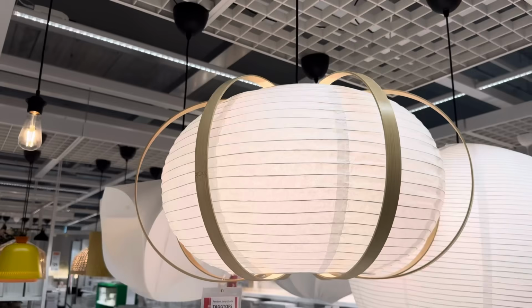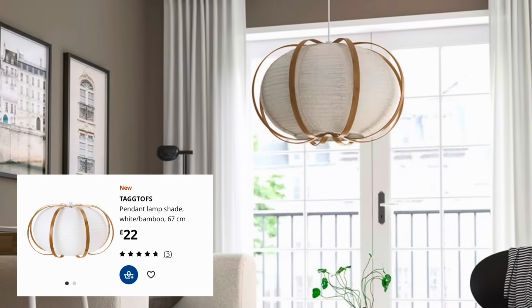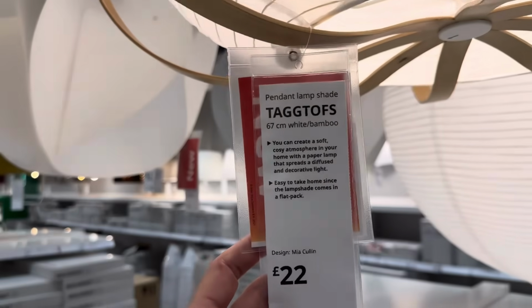This is the new Tagtoss pendant lampshade in white bamboo and it's 67 centimetres across. I'm not usually a fan of paper shades, but this one is such an interesting twist. It looks really expensive in person and it's actually quite striking.